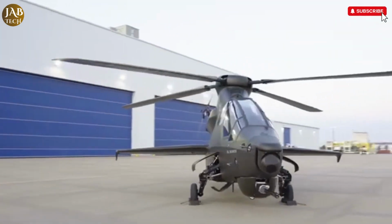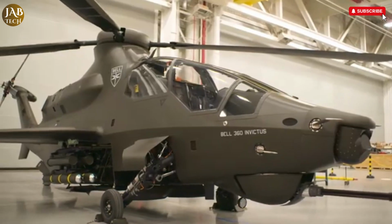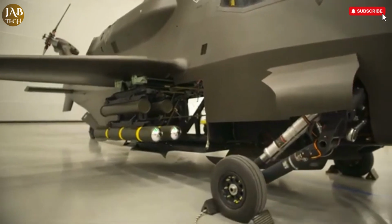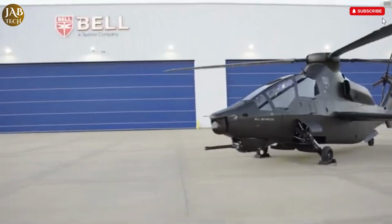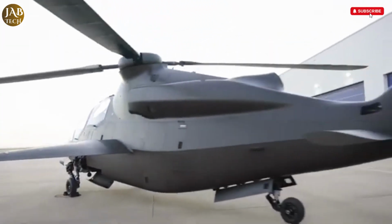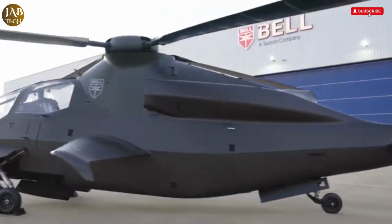Its sleek, tactical design incorporates a powerful 20mm cannon mounted in the nose, complemented by an internal weapons bay that supports modular launchers. This modularity allows it to be quickly reconfigured for a variety of combat missions, ensuring operational readiness in any scenario, whether offensive, defensive, or reconnaissance-based.